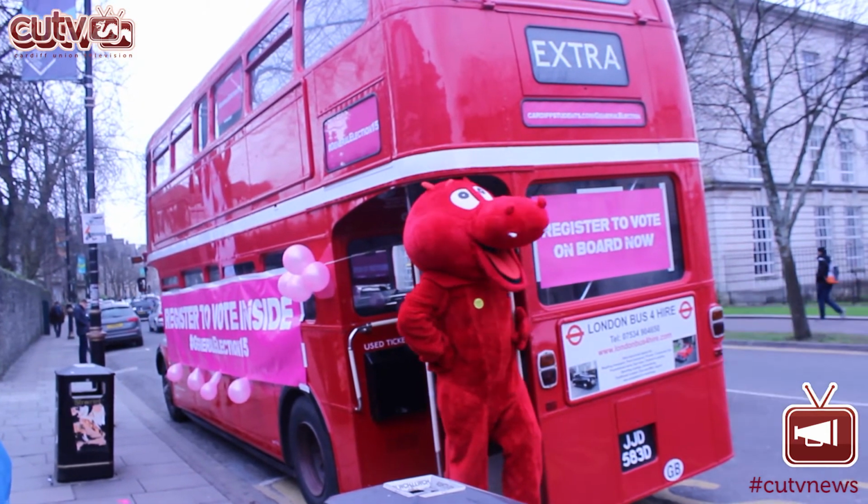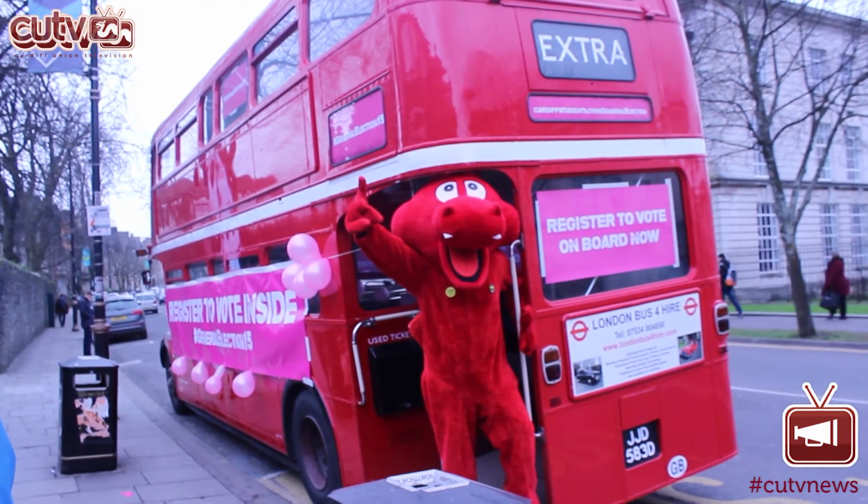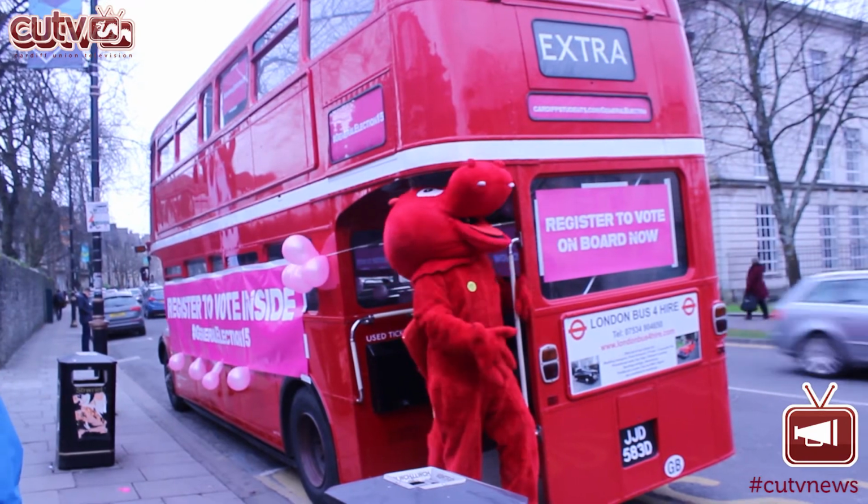What other events are being held by the union? So we have a whole host of things. We started our kind of voter registration drive in September around freshers, but today is the big sort of kick-off. We've got a whole series of events such as Q&As with certain MPs and politicians, talks. We're organising a hustings in April with Welsh Party leaders, all sorts of things going on. You can find out more at cardiffstudents.com.